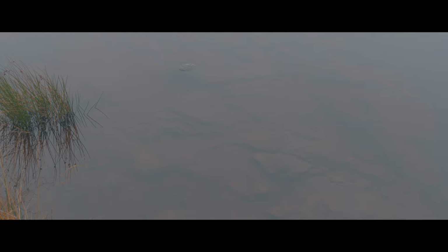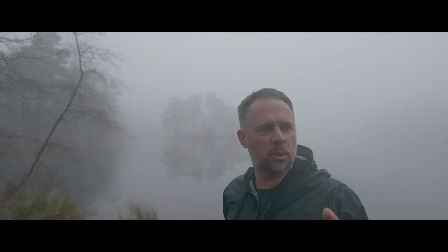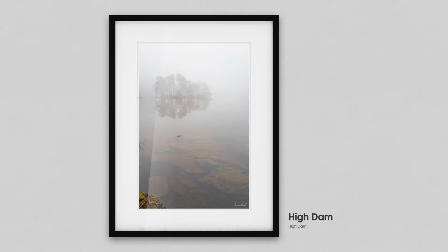So I think what I'm going to do is take you off the tripod, put you down somewhere. I'm going to fix the handheld camera to a tripod and see if I can make a big depth of field shot here right the way up to that wonderful silhouetted island in the background.